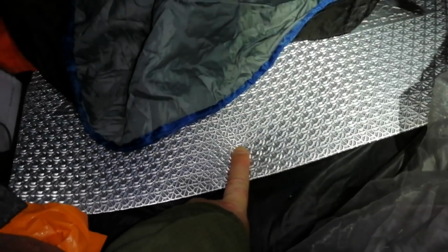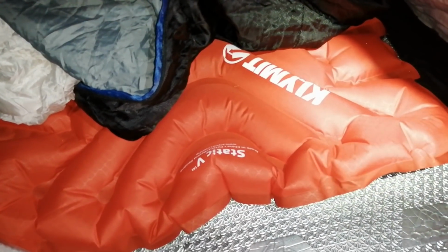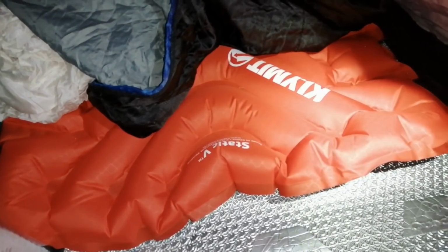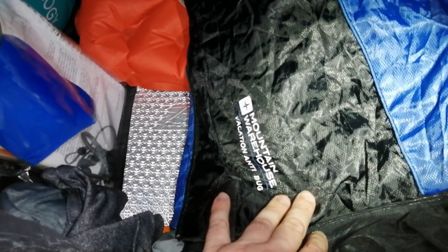silver foam full length mat. A brand new Klymit Static V full length inflatable mat. That's the summer one, R value of about 1.3, because it's hot tonight. This is a Mountain Warehouse summer sleeping bag. It's actually got a built-in bug head net. The moths are getting in. There we go, it's the Vacation anti-bug bag.